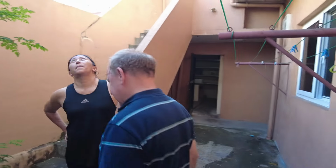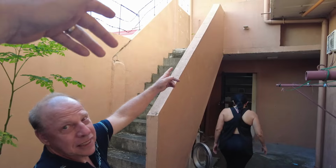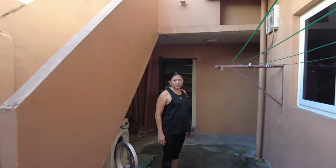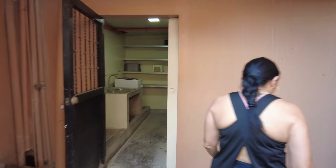Anyway, that's pretty much the tour. This goes up to and around another fire escape exit and access down here to the other apartments up on the top. And like he said, there's many other units. There's 5 other units here that he rents out to other expats, basically. Also expats, yeah. So there you go.